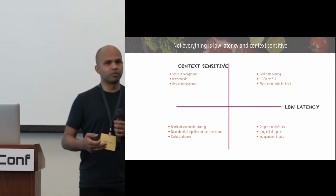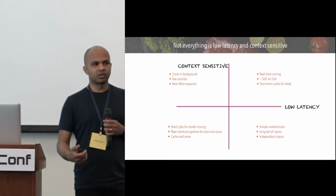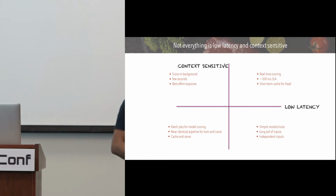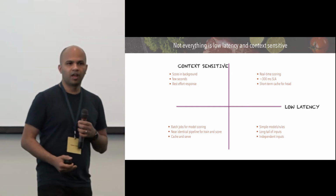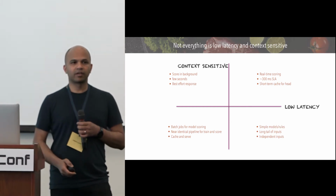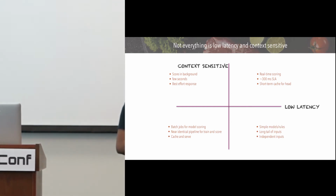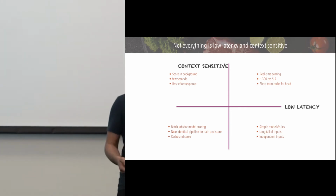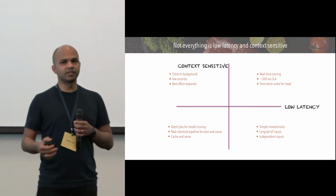One example, in our experience, would be ranking search: the first level of matching for search, the TF-IDF or BM25, simple elastic search calls, fall in this category. And we have some of those as well. And finally, my favorite is when it's context sensitive, but latency isn't such a big deal.